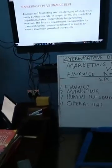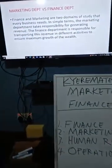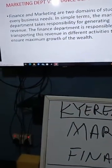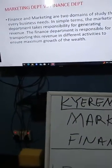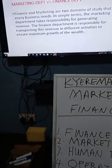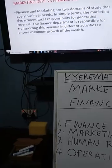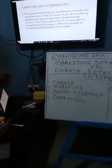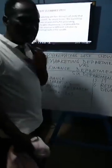Now, what about finance department? Finance department is responsible for transporting this revenue into different activities. So after we have got the sales, there should be a department that will make sure they transport the revenue or the sales into different activities. And that is the work of finance department. So you see, we cannot have a business without these 2 departments.